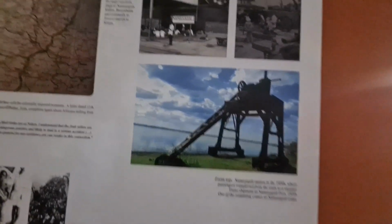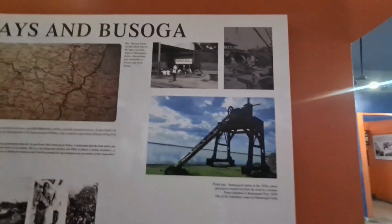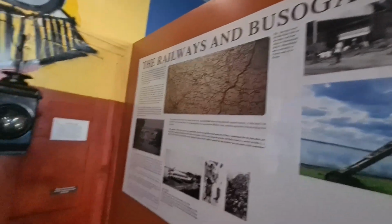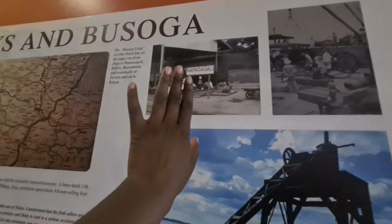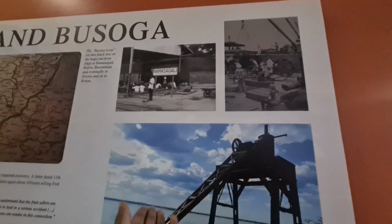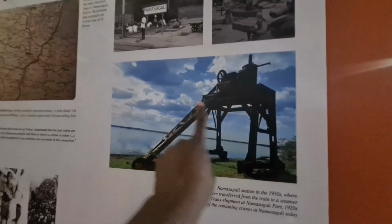Oh, and then it sank. You say it sank. In 1962, because of increased water levels, Namasagali station was submerged or cleared by the water, and it never opened. So this one doesn't exist today because it's under the lake. Yes, because the water levels in the lake increased. So this is the only thing that's remaining at that station.